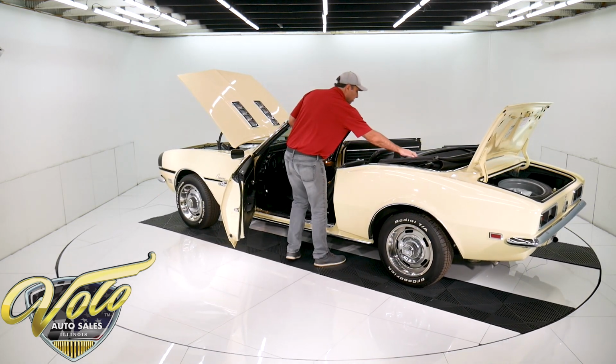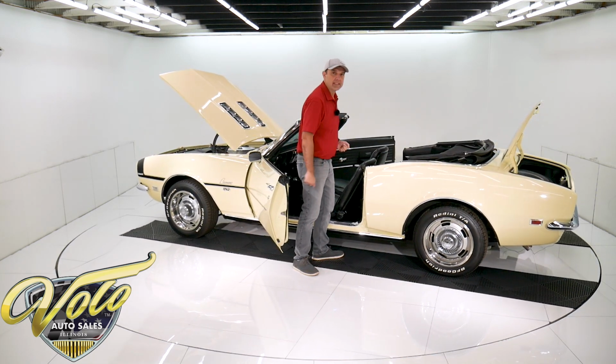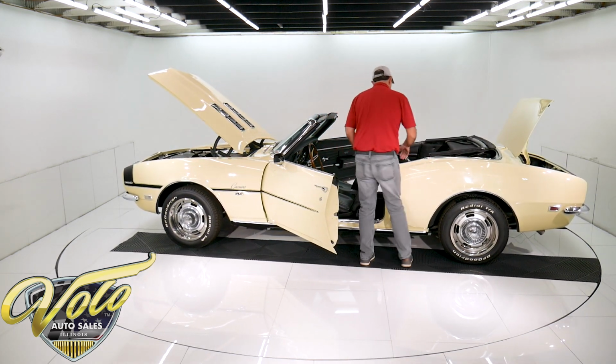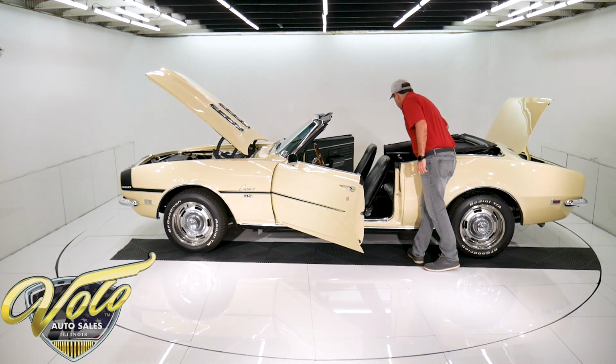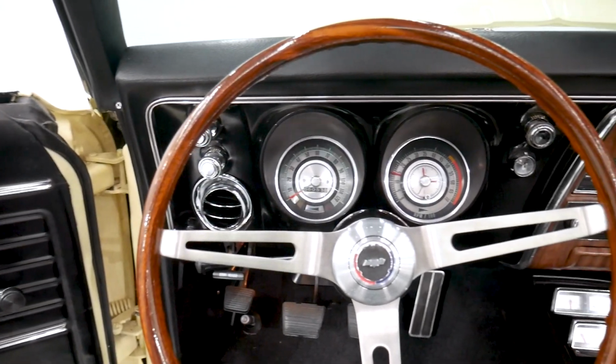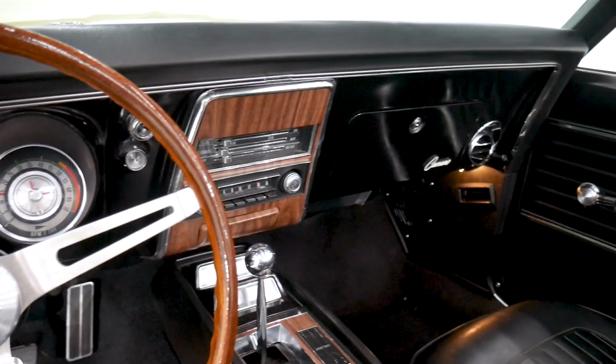And look at this. It has a rare fold-down seat. You put your groceries in there or whatever, but that's a pretty rare option. I don't see that very often. But more importantly, it does have the factory gauges. It has a tach in the dash. Has a center console that looks brand new. It has the gauges in the console.